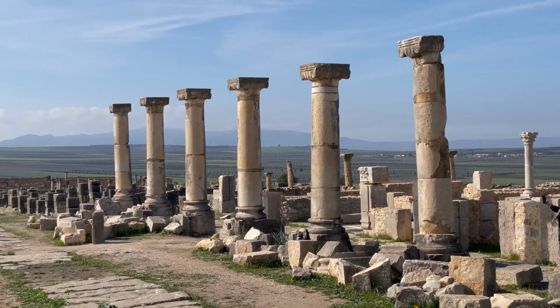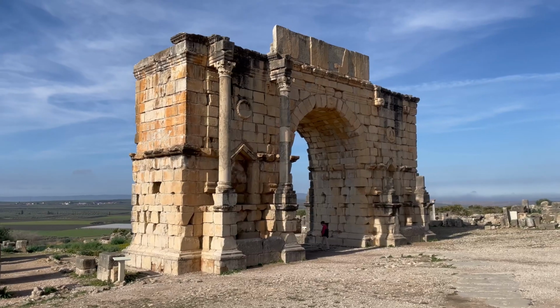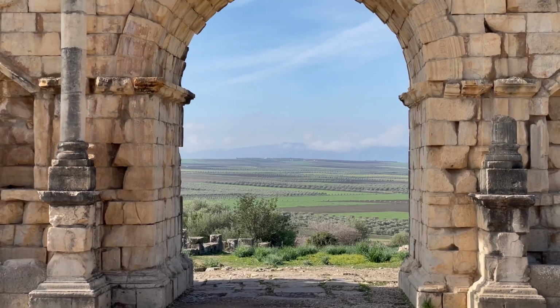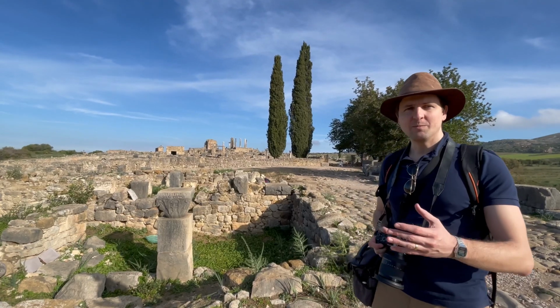This is one of the most significant Roman cities in North Africa and was founded by the native Berber people back in about 300 BC, and then the Carthaginians took it over. And of course, they were defeated in the Punic Wars by Rome, as we all know. So the Romans moved in.